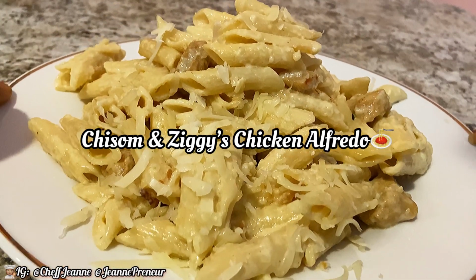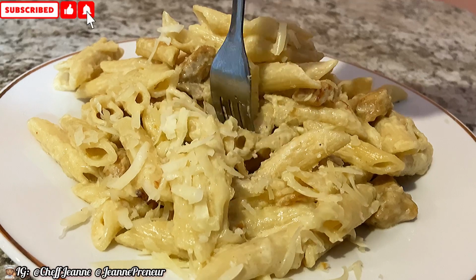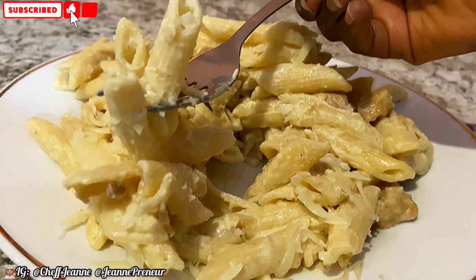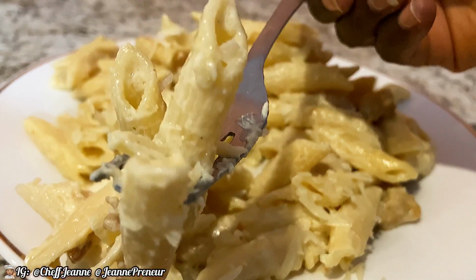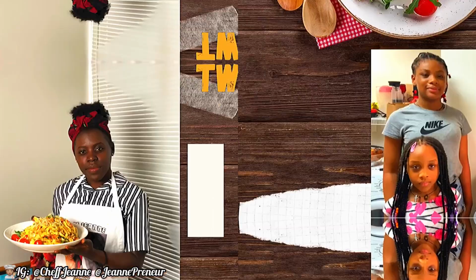Guys, I'm super excited and super proud of this recipe. Today I'm bringing to you guys a special Chicken Alfredo menu made by my beautiful girls Ziggy and Chisholm. This recipe is super delicious. I'm proud of my girls and I hope you guys get to enjoy this recipe and try it with your family at home as well.